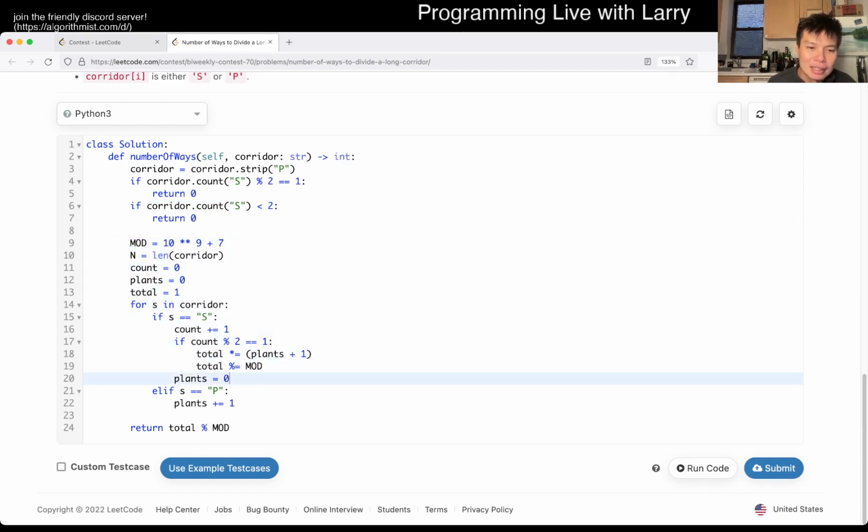Like I said, I count the number of seats, the running plants, and the total amount. If we go from an even chair to an odd chair, meaning that's the space between the chairs, then I multiply by the plants plus one, like we said, because that's the number of ways you could put that divider. And then we make sure we do it by mod, and that should be okay.